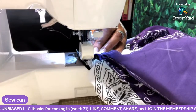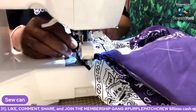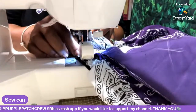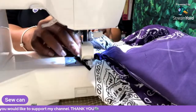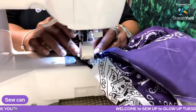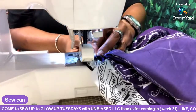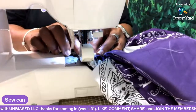Yeah, I got to work it out, Nanny. But it's okay, though. Y'all just don't get frustrated. Had I done 2 rows of gathers, I would not be having this issue. But I'm going to fix this because that's what I do. And I'm going to make this work just how it is.